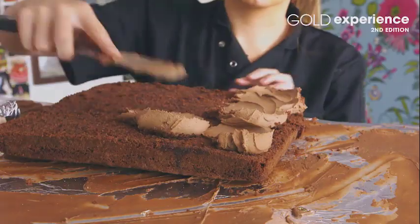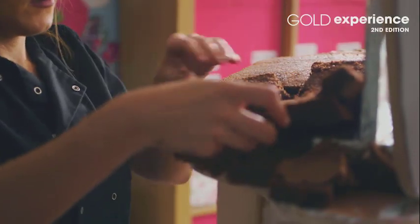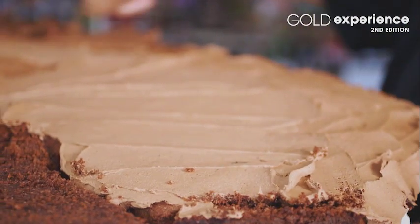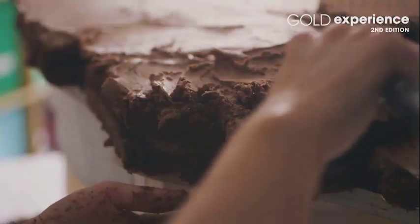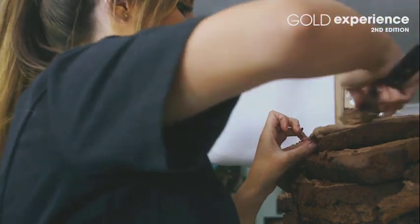Then she makes the cow's body out of chocolate fudge cake. It's hard work. This bit is just a lot of work. You get quite tired after this bit. It's just building up and building up. It's just the weight we have to worry about, really.